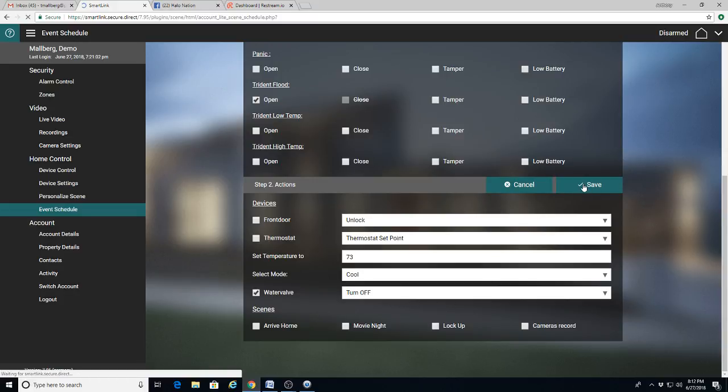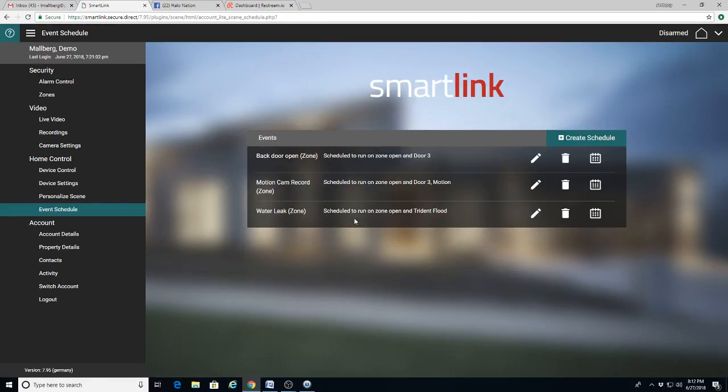And now I've got my water leak event set up, scheduled to run on the zone open and Trident flood sensor going off. So that's where you go in to program events and things like that. And there's so many different things you can do when you start actually playing with it. There's a lot of options that you can do in there.